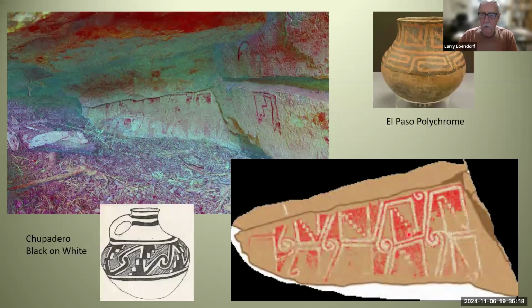And so what you learn is that when you compare that to Chupadero black on white designs, you get these linked together spiral type designs. You get these opposing step fret type designs on it, so that you've got this pretty good comparison. And now we're hoping that we have this somewhere between these two types of pottery right here, that we're going to end up being able to estimate the age.